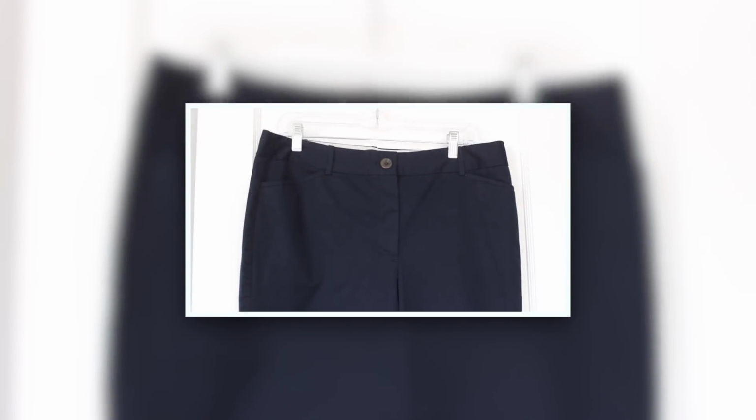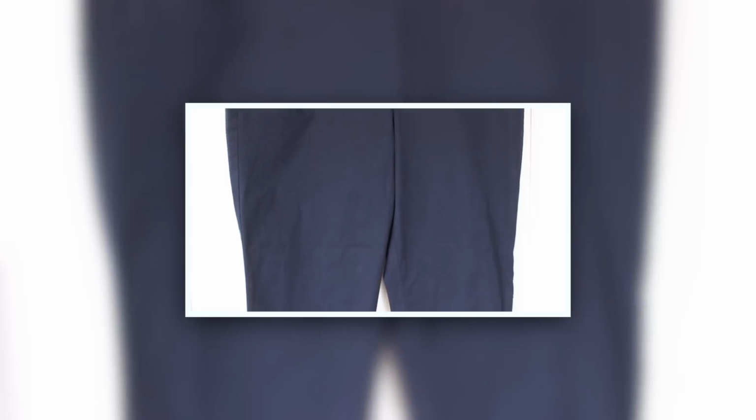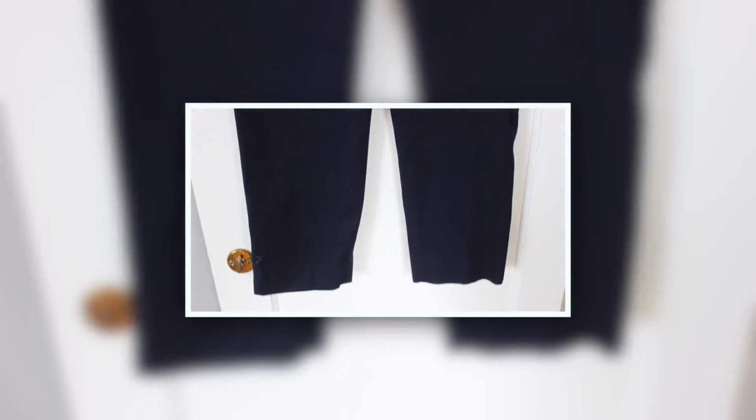And I was really excited that they're ankle length because I don't know about you, but I don't like to wear full length jeans, pants, skirts, anything like that in the summertime. It's nice to have even a little bit of your leg exposed just so you're not too warm and too covered up. So I think that these will be a really great thing to wear.